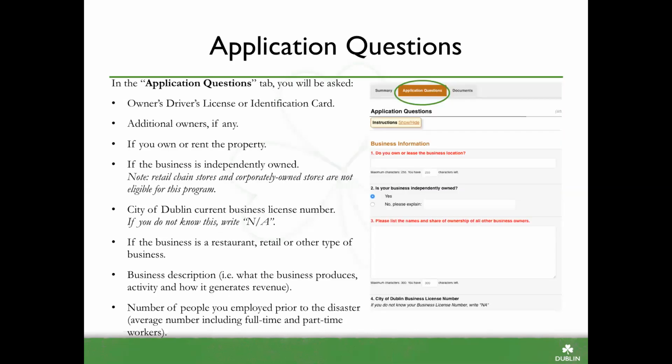In the Applications question tab, you will be asked to provide information about the business owner's driver's license or a government-issued identification card, and if there are any other additional owners. You'll be asked if you own or rent the property, and if the business is independently owned. You'll also be asked for your City of Dublin current business license number. If you happen to not know your business license number, don't worry, just write NA in the field and city staff will look that up for you as part of the application review process. You'll be asked what type of business you have, or whether it's a restaurant, retail, or other type of establishment, as well as provide a description.